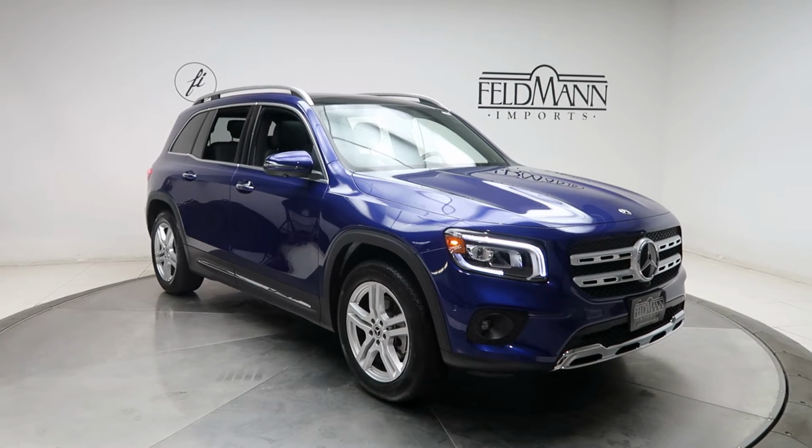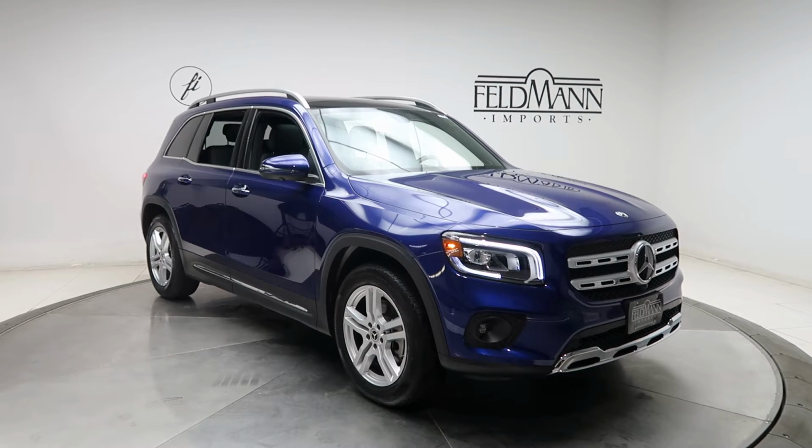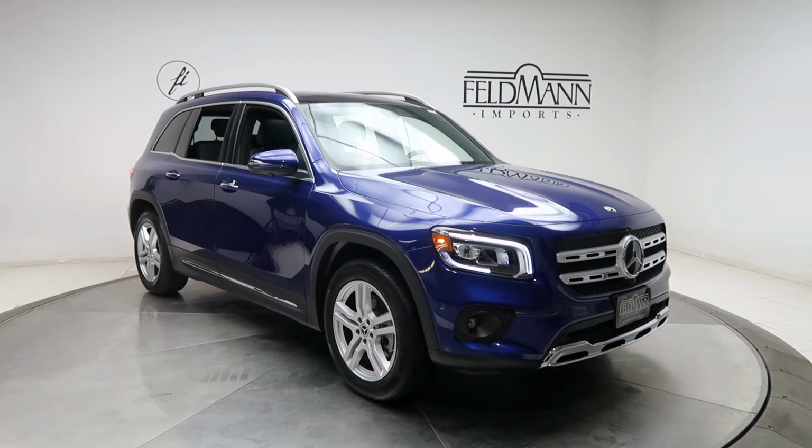Today we're taking a look at a 2020 GLB 250 4MATIC. This one is a Galaxy Blue Metallic. Underneath there's a 2-liter 4-cylinder turbo pushing out 221 horsepower and 258 pounds of torque.